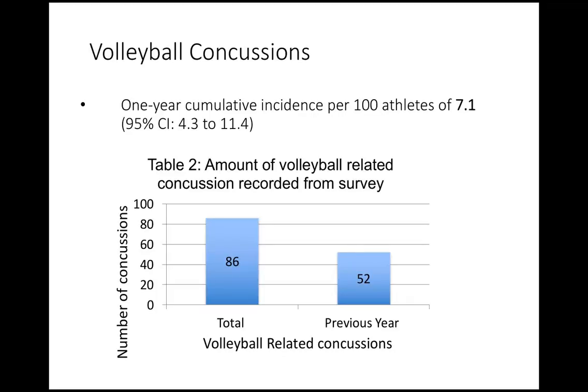What we found was a one-year cumulative incidence of 7.1 concussions per 100 athletes. Essentially 7.1% of our youth volleyball population is sustaining a concussion every year. That was considered fairly high, and it was surprising to many that our number was that high. In total we had 86 concussions, 52 of them in the previous year, out of our total population.